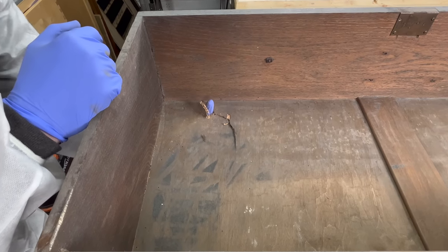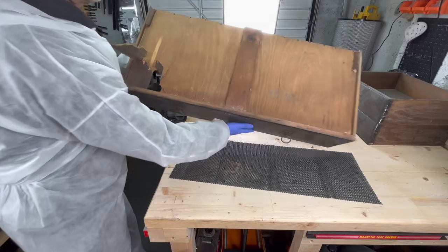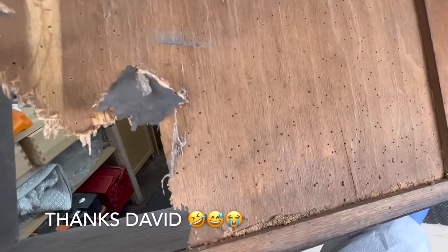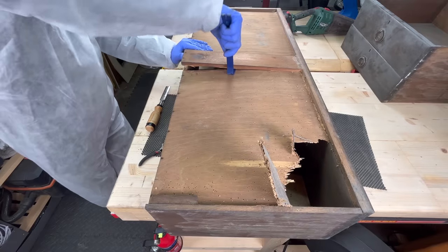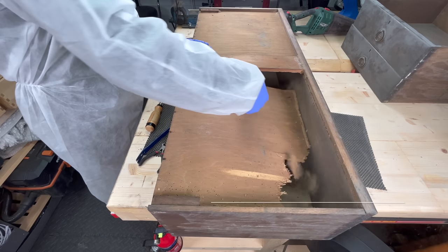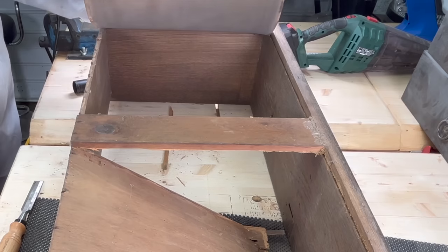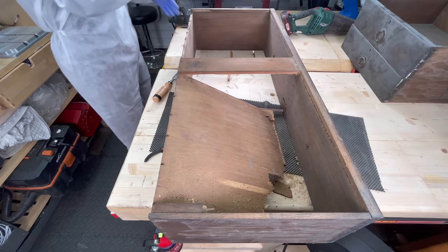This was the funniest part of the project, because the drawer bottom was so rotten that I literally just put my finger through it, and you can see all the holes from woodworms. In case you're wondering, you should not be able to break that plywood with your fingers.